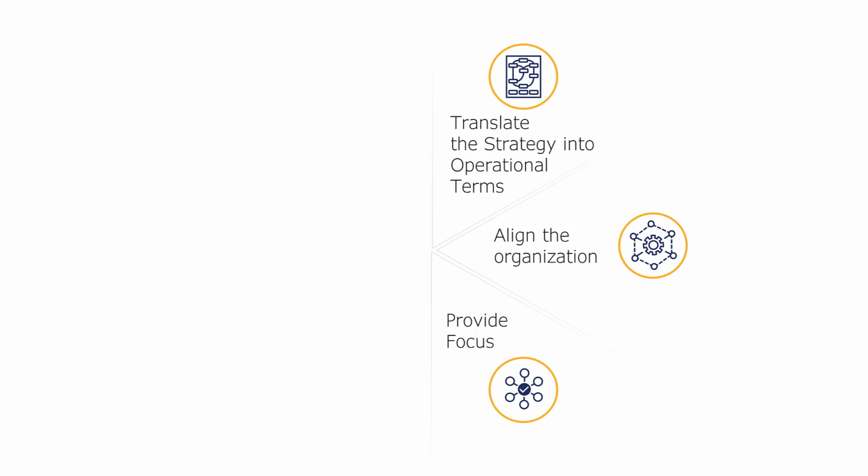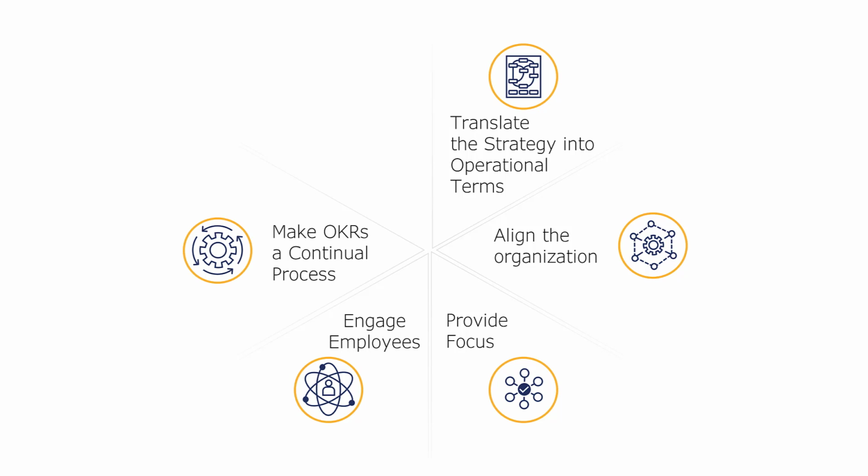First, we need to take your strategy, that North Star, and translate it into operational terms. From there, we need to align the organization to make sure it's able to execute on those, and help employees get the focus that they need to make sure they're working on the right things and stop working on the wrong things. And that drives employee engagement, along with some other components. Then we need to make this a continual process. This is not a once a year or, frankly, even once a quarter event. And then from there, we need leadership to actually lead, to drive the organization to success. So let's step through each one of those.